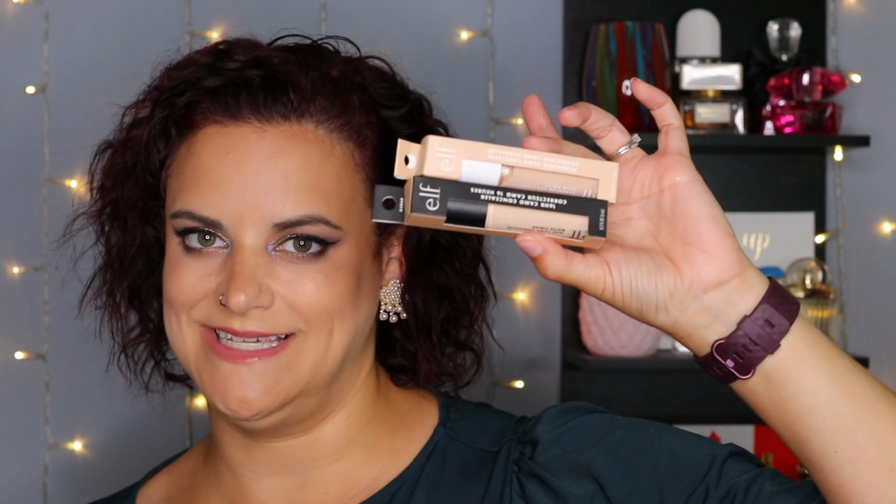So I picked up these two from e.l.f. One is the Camo Concealer and the other is the Hydrating Camo Concealer. I do already own the Hydrating Camo Concealer, but it's in a different shade and I couldn't find that same shade in the regular version, and I wanted the exact same shade because I plan on doing a side-to-side comparison of these two. Not heard great things about the regular Camo Concealer. I like the hydrating one, but we're gonna see how they actually look and if the regular one makes my eyes look like a satchel of Richards. Here's hoping not, but we shall see.